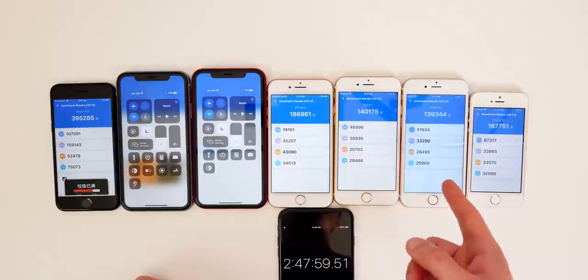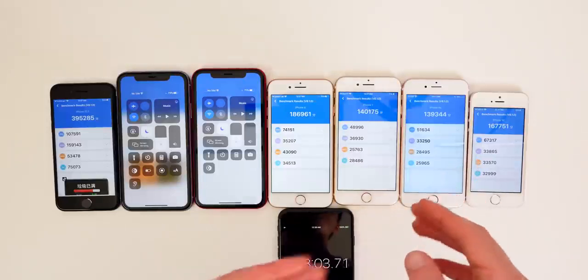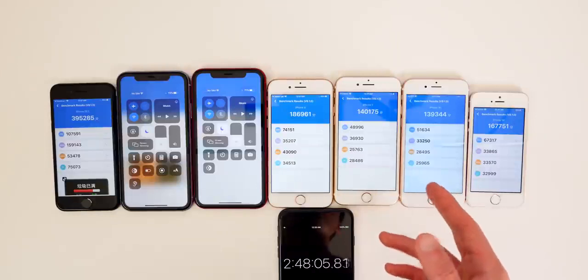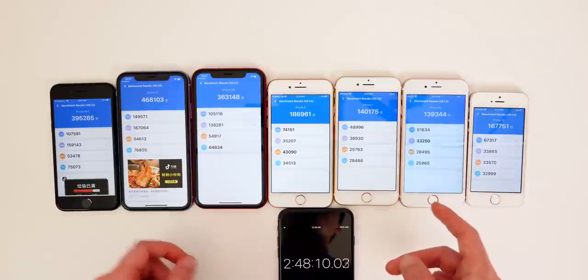Now, I know the battery health is not the best on the iPhone 6S, but it's probably about what yours is, if not better. So just take that into consideration if you're still thinking about upgrading from the 6S to the SE.